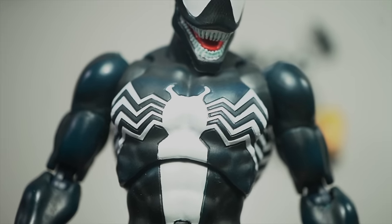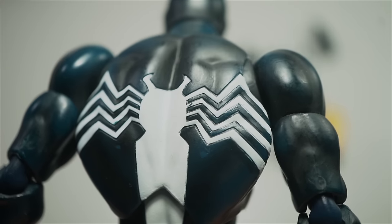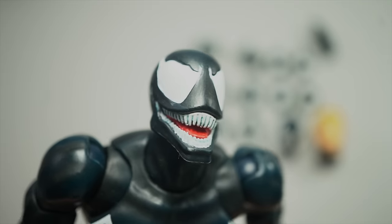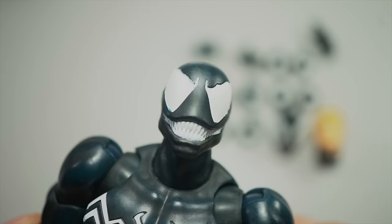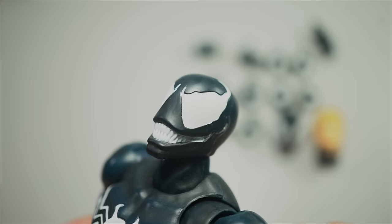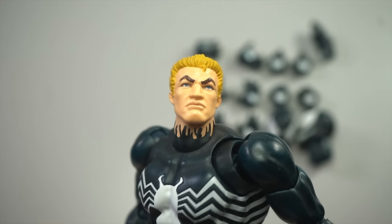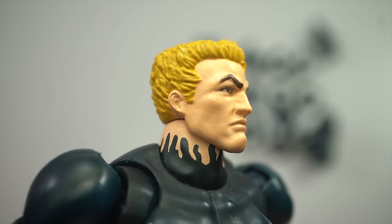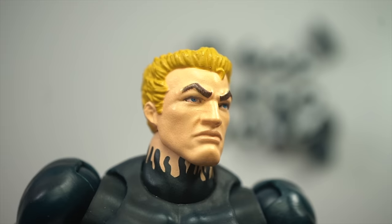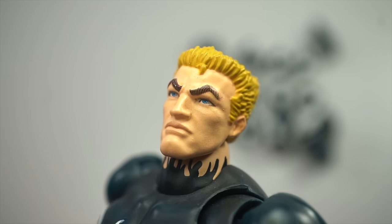No and no. This is based on the classic Todd McFarlane design, which had a slimmer Venom with no slurpy tongue. Usual Mafex accessories with magnetic feet and hands. Weird Eddie Brock head sculpt, but it's not the weirdest one out there, you'll see. With thick eyebrows, of course.